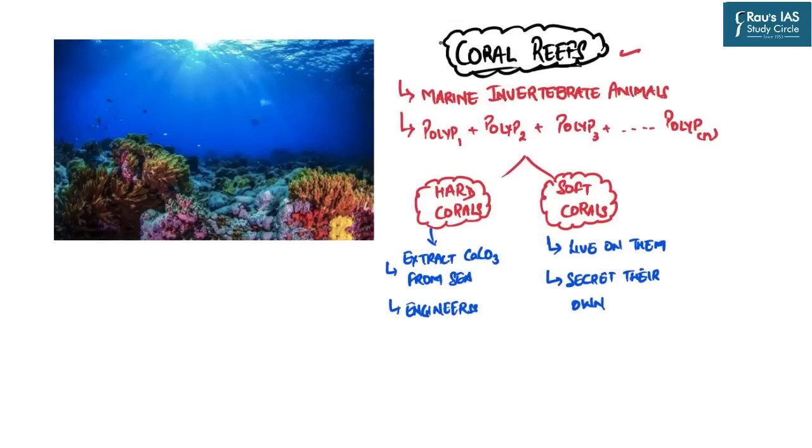First of all, we need to understand what are corals and what are coral reefs. Corals are marine invertebrate animals. Keep this in mind: corals are animals, and these animals are lime-secreting organisms, that is, they secrete calcium carbonate, the lime. So corals are invertebrates, they do not have spinal cords.